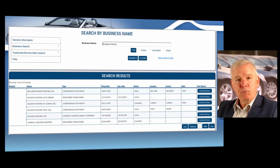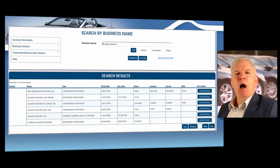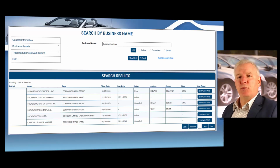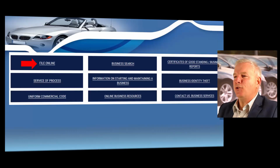So I want you to be aware for the best name protection that you can get is going to be what's known as a trade name. Like you see that Buckeye Motors Auto Repair right there. A trade name is going to give you statewide name protection, and no one else in the state could use that name if you have the trade name. And you can search for several business names that you want to use. And when you find a dealership name that is available, that's the name that you can choose to register.